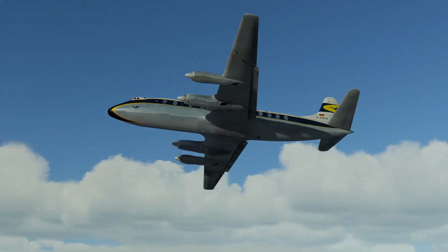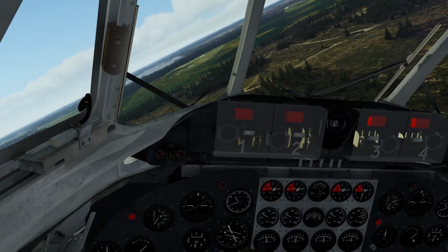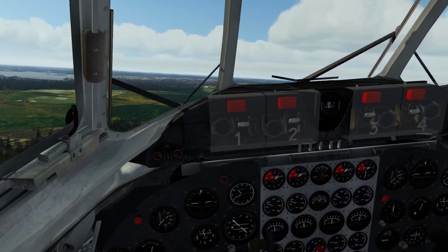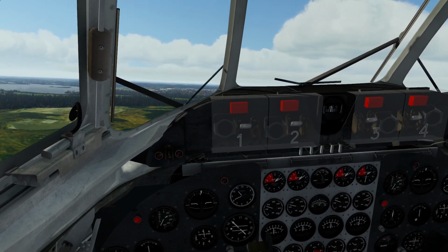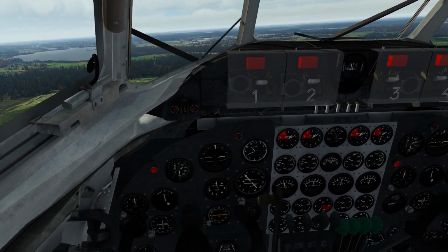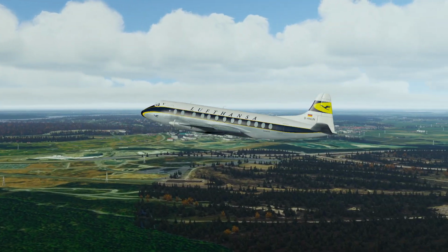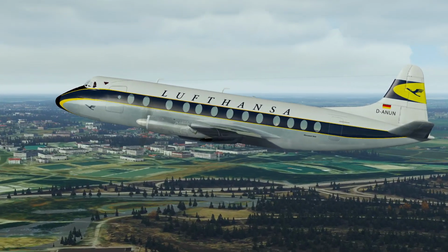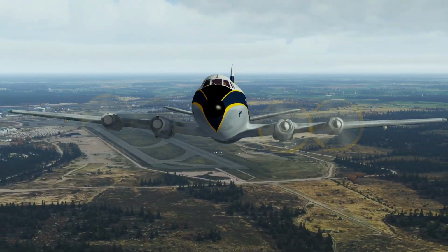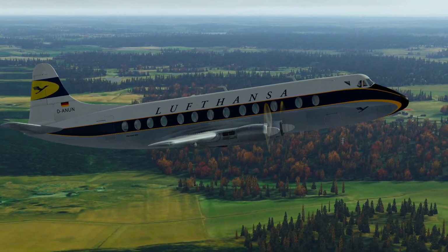You can't just basically roll, right? It's a bit sluggish, I would say. That's my main opinion of it. So a tad bit sluggish, which I guess it would be with an old aircraft such as this. I can remove the flaps. But yeah, pretty nice. I mean, it seems to work pretty nice.